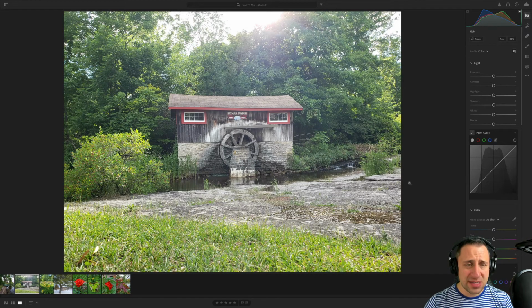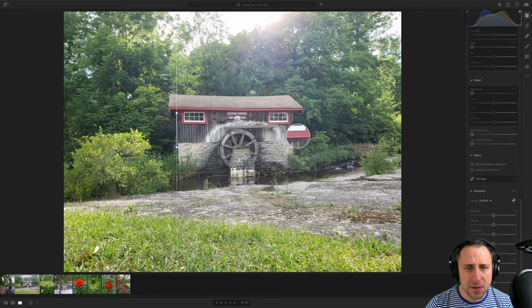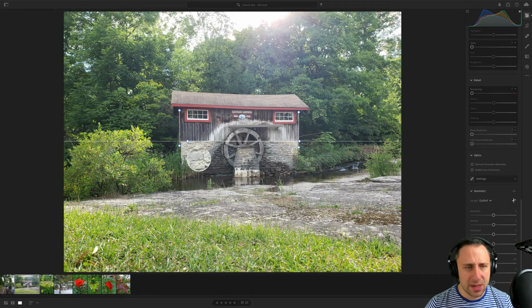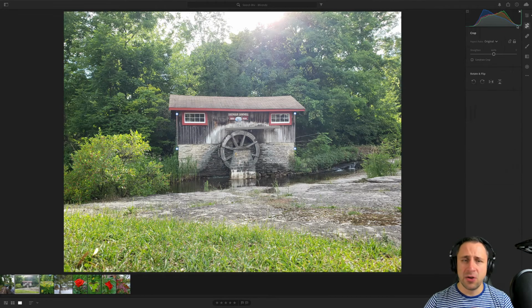Composition wise, first I would make it a bit more straight. So let's jump to that. Something like this when we use auto, or maybe we have to do it ourselves. So let's do it here, here. That's already better. And then maybe here. Perfect. No, like this. Perfect. Then a different crop, I think.